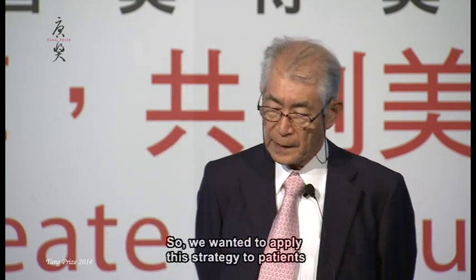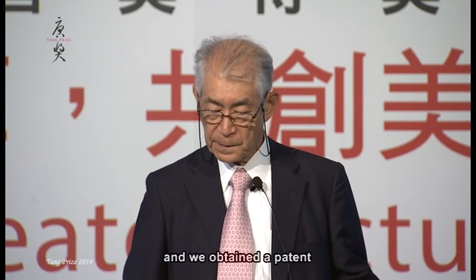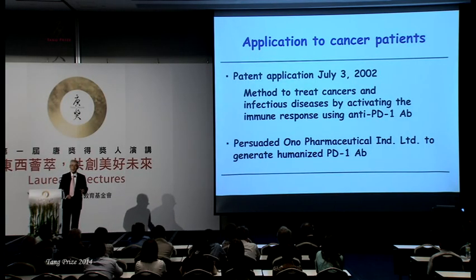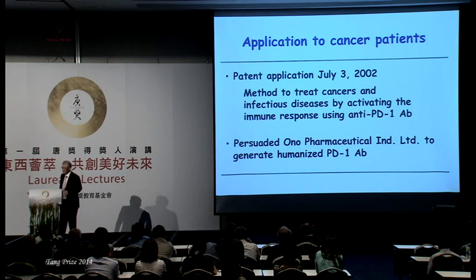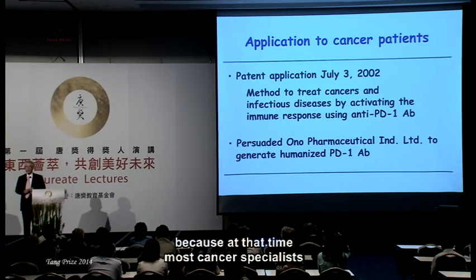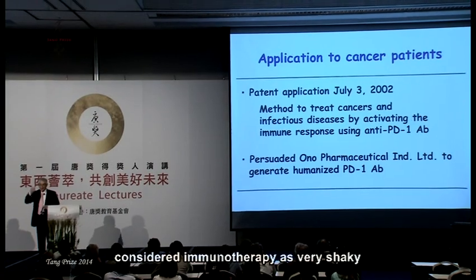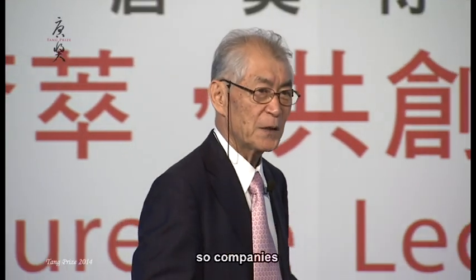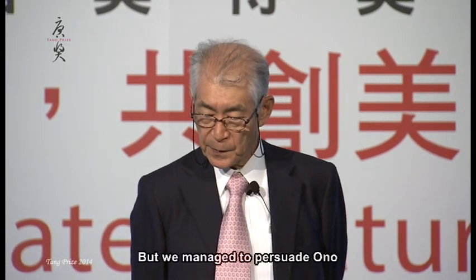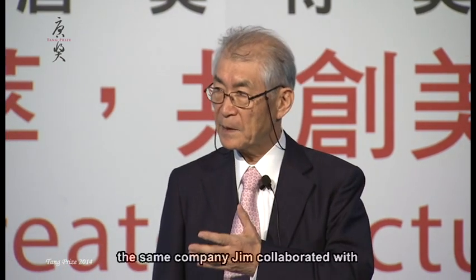So we wanted to apply this strategy to patients, and we obtained a patent and tried to convince the pharmaceutical industry, and it was not that easy because at that time, most of the cancer specialists considered immunotherapy very shaky. So companies won't invest a huge amount of money. But we managed to persuade, and Ono collaborated with Medarex, the same company.